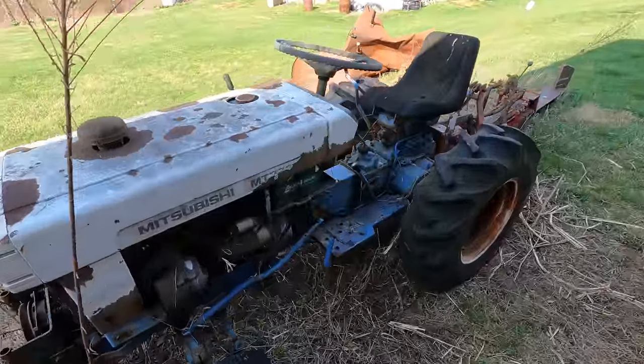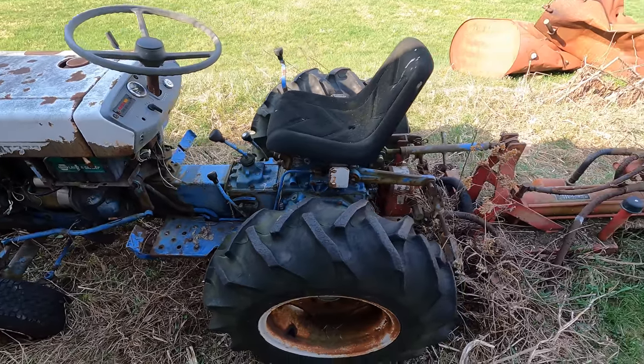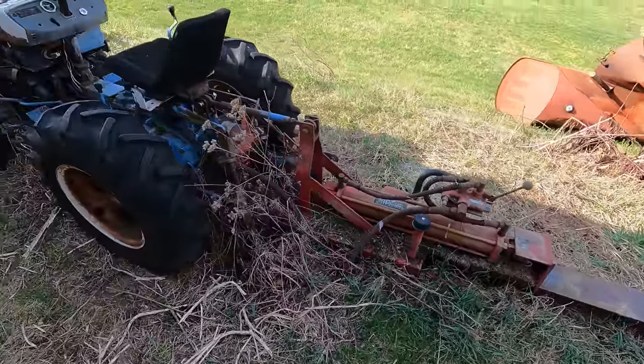So I'm gonna guess that this tractor has been sitting approximately 10 years, because that's when the lady I bought it off of, that's when her husband passed away, and she said it's been sitting for quite a while. So it's got this log splitter on the three-point attachment. That's pretty nice.